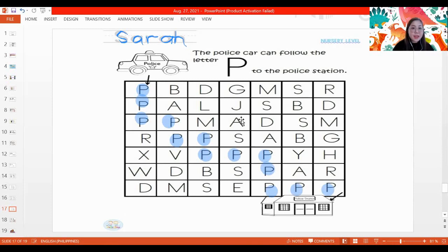Did you finish everything? Good job. So, letter P is for police station. Sorry, letter P is for police station. And police car and police officer all begin with the letter P. Police station. Police car. And police officer. Now we are done with all of our work.